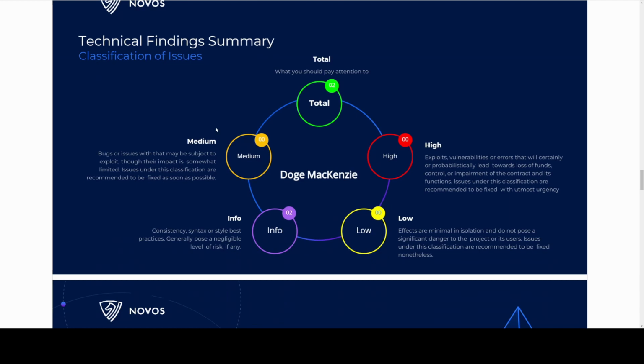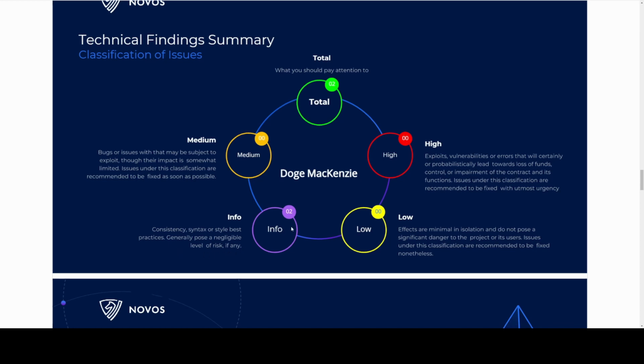Technical finding summary, classifications of issues, 0 to total. Let's see, and 2 is info. That means there are no high risk, no low risk, and no medium risk. Only informational risk, which means info, consistency, syntax or style best practices generally pose a negligible level of risk, if any. The key word being any.